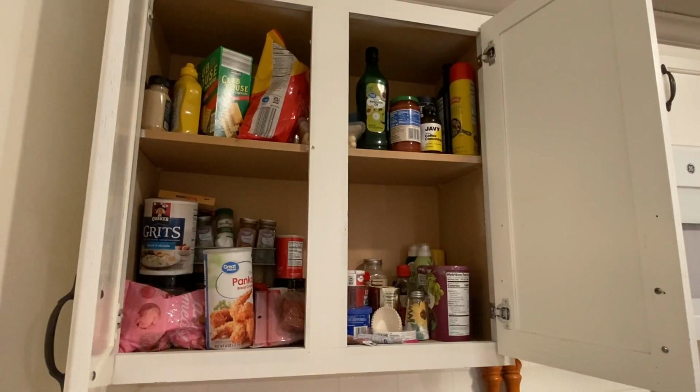All right, this is my spice cabinet. It's got a lot of oils and sugars, salt, things like that. Cooking spray, just a little bit of everything. So I'm going to clean this out. I'm not going to take everything out. I'm not going to take all the spices out. But I'm going to take all the stuff on the top out. And I've got some Lazy Susans that I'm going to try to put some of the oils on so I can get to it easier.